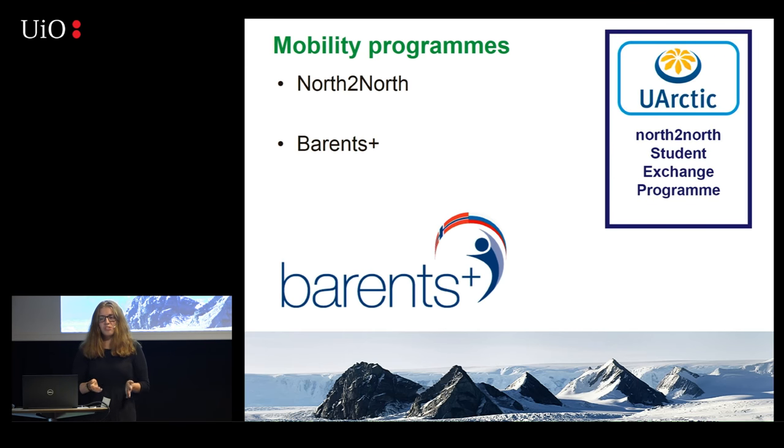There exist different mobility programs. So, for example, you may see a couple on this slide. The first one is North-North, and Barents Plus is another one. UArctic is the provider of the North-North program.